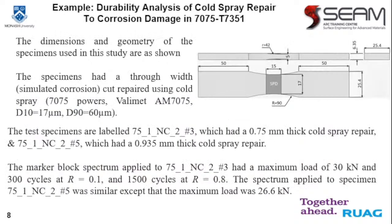Okay, so let's get down to the nitty-gritty. I'm now going to explain how to actually do a durability analysis of a cold spray repair, in this case to corrosion damage in 7075 T7351. Geometry and the extent of the corrosion is shown in the slide. I'm going to discuss test results obtained for 2 specimens. The labeling of these 2 specimens is also shown on the slide. Specimen was subjected to marker block loading. The reason for that is we want to be able to do fractography on the test specimen.